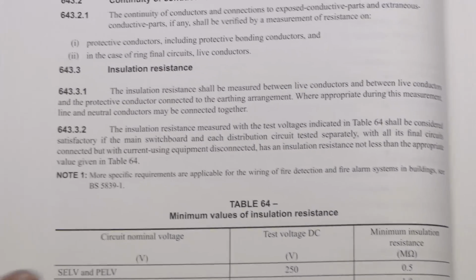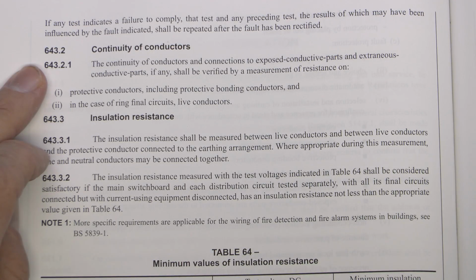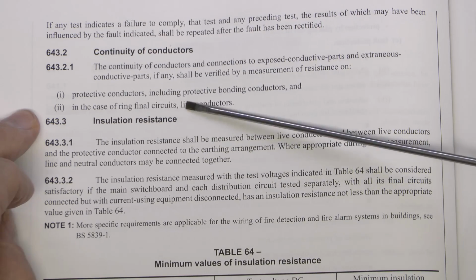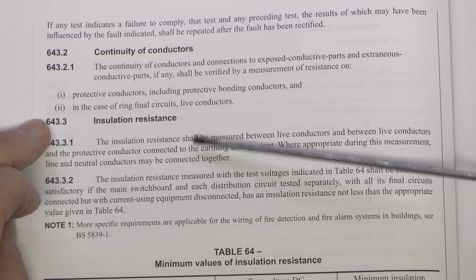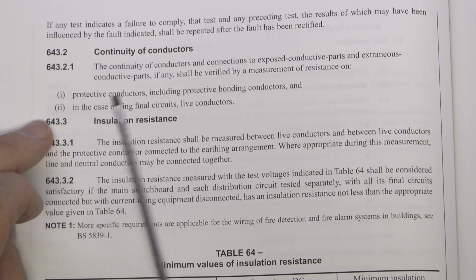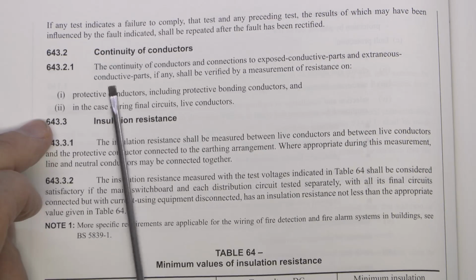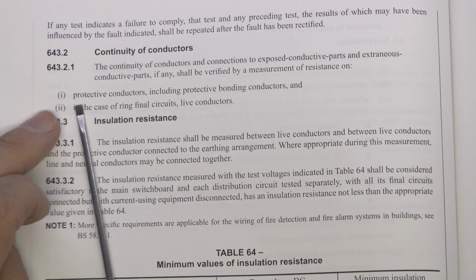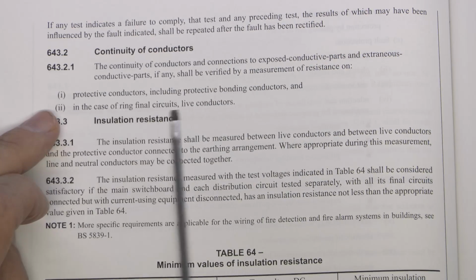Now moving on to the testing section of that, so we've got one here which is 643.2. Now this has been reworded somewhat, and the one that immediately followed this was the continuity of ring final circuit conductors. That has actually been removed, and then it's sort of been incorporated into this. So the whole thing now is that the continuity of conductors and connections to exposed conductive parts and extraneous conductive parts, if any, shall be verified by measurement of the resistance on, first of all, the protective conductors, including protective bonding conductors, and in the case of ring final circuits, live conductors.